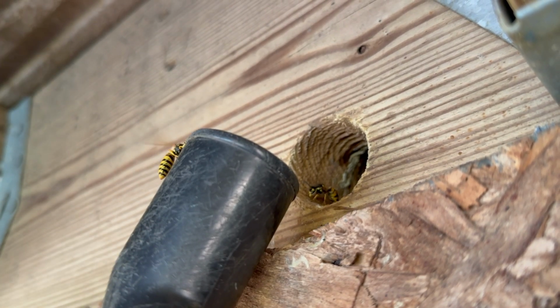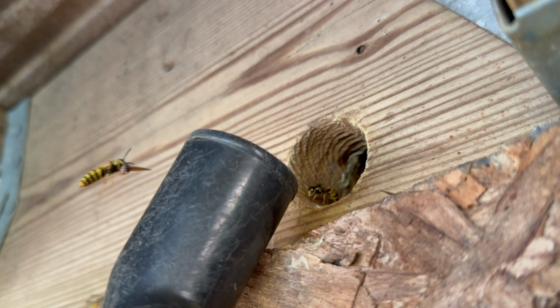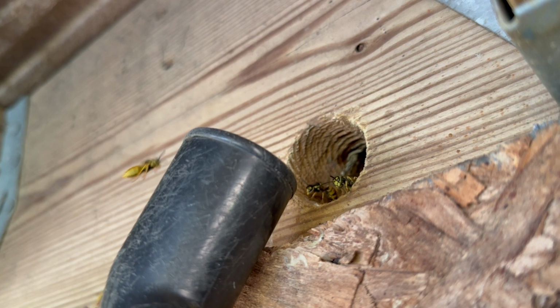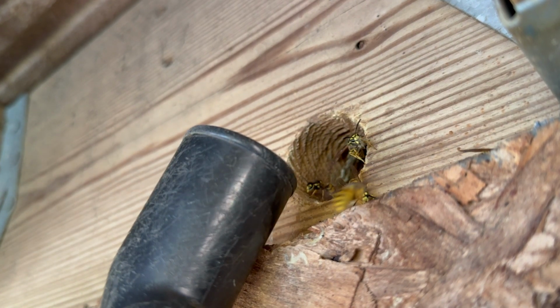Here we slow the footage down a little bit so you can see in more detail what their food delivery looks like. You see wasps flying back to the nest, trying to land with their large pieces of insect meat that they have in their mandibles.